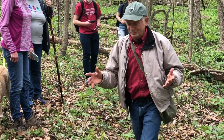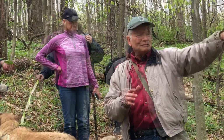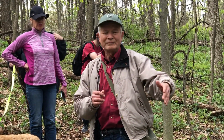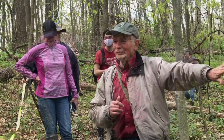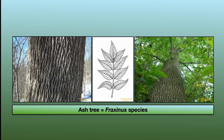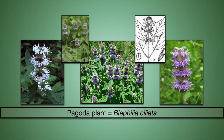One of the reasons you have such diversity here is the different little microclimates. You have south-facing slopes that get lots of sun. You have north-facing slopes that get less sun. And so you'll see a definite pattern. There are certain species that like the north-facing slopes. There are certain species that like the south-facing slopes. There's an unusual violet that grows in here too called green violet. Well, we have a lot of ash trees, but we don't have the ash borer. Well, you know, it's coming. We're going to see several mints along the creek, one called pagoda plant that has a definitely strong scent.